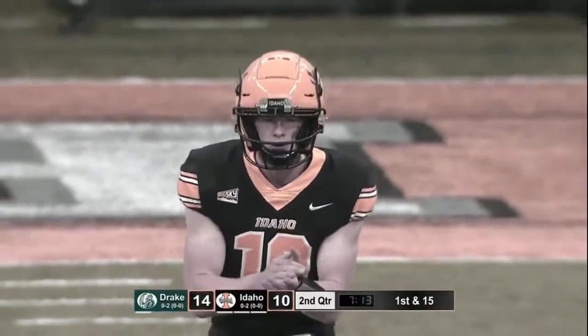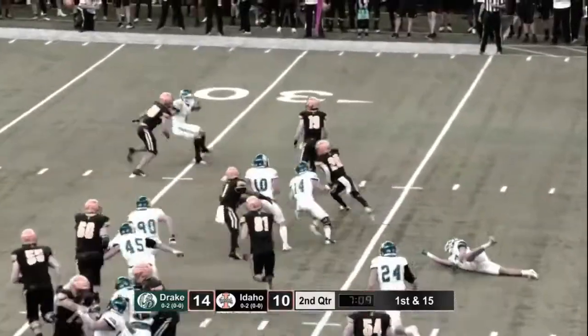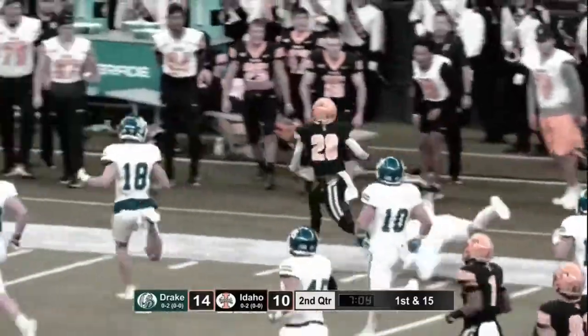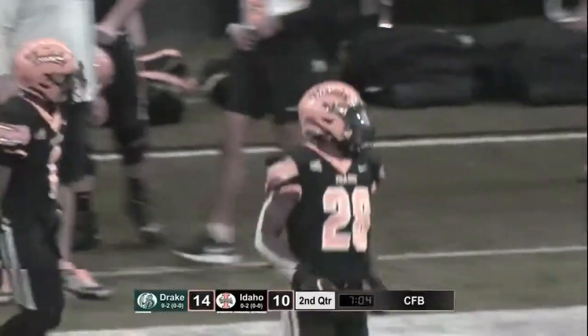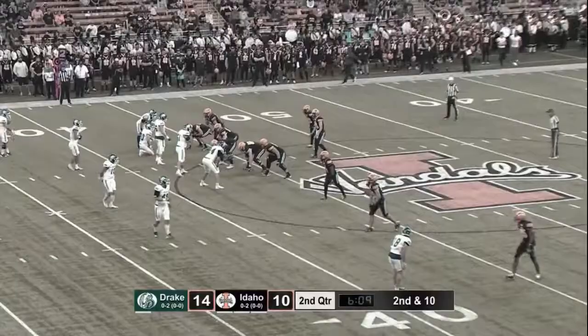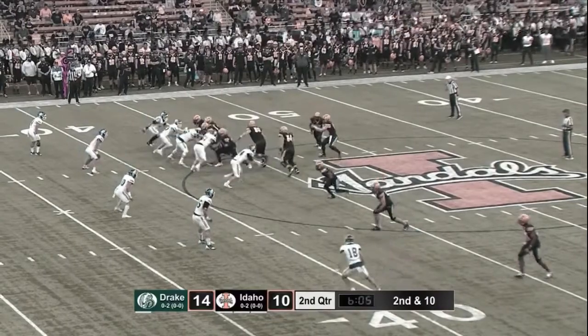So 1st and 15 here against this Drake defense. Going to hand it off to Cummings. Bounces it one way, cuts it back the other way. Now it's a foot race to the sidelines. To midfield, Eli Cummings with great speed. Finally run out of bounds, but not before he gets close to the 40-yard line. The offensive line for the Vandals has got about 40 pounds on that interior, and then sometimes they've had trouble moving those guys around.